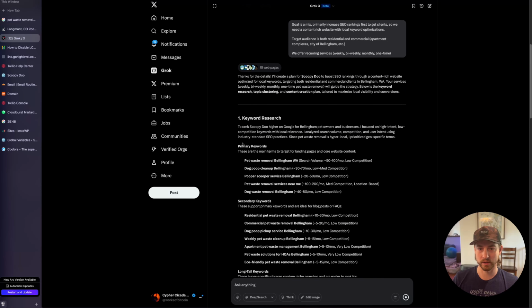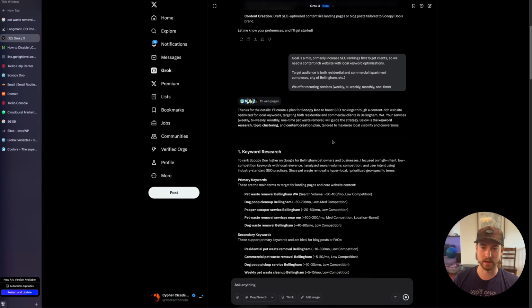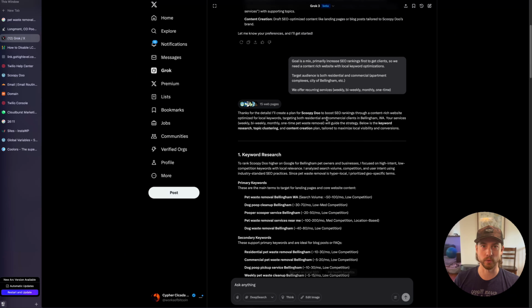And it says right here, primary keywords. And it looks like it's actually getting some keyword search volume, which is amazing. I'm not exactly sure where it's getting that information from, but it gives you the competition level, low competition, medium competition. So yeah, Grok is actually very, very proficient in creating content and actually doing the research for you.